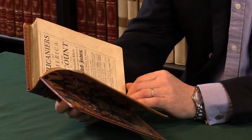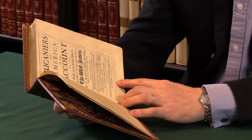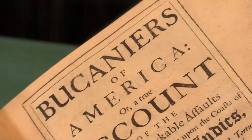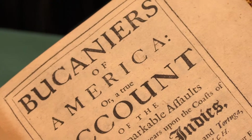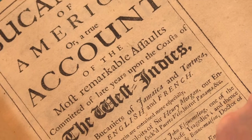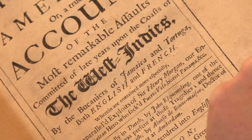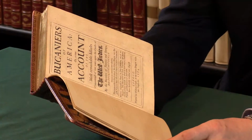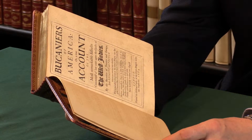Buccaneers of America, which was printed in London in 1684 for the first time in English, is really the main founding text of our knowledge of the pirates of the Caribbean, the privateers, the buccaneers who ran amok at the end of the 17th century. We get a flavour of it from this first title page in English here.